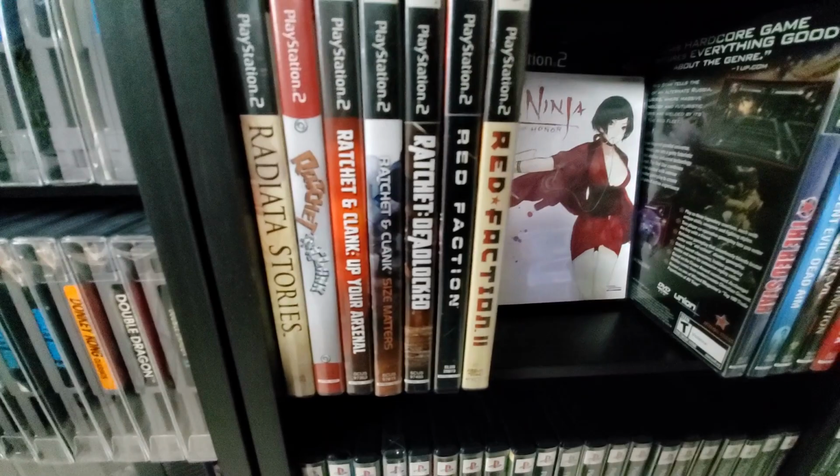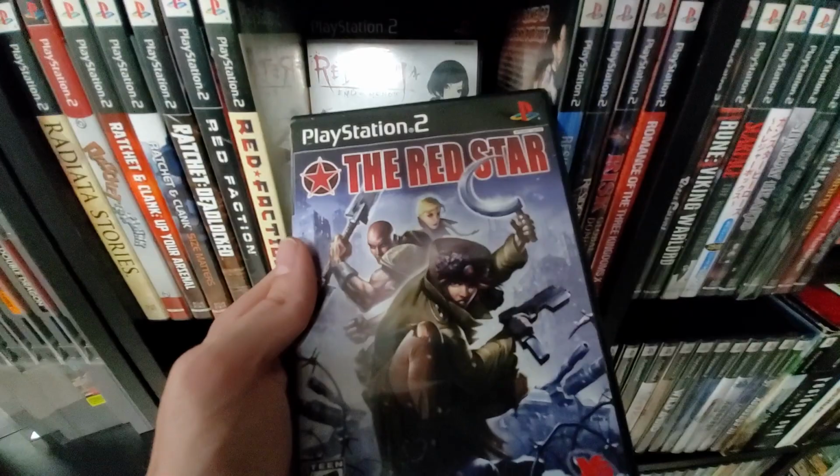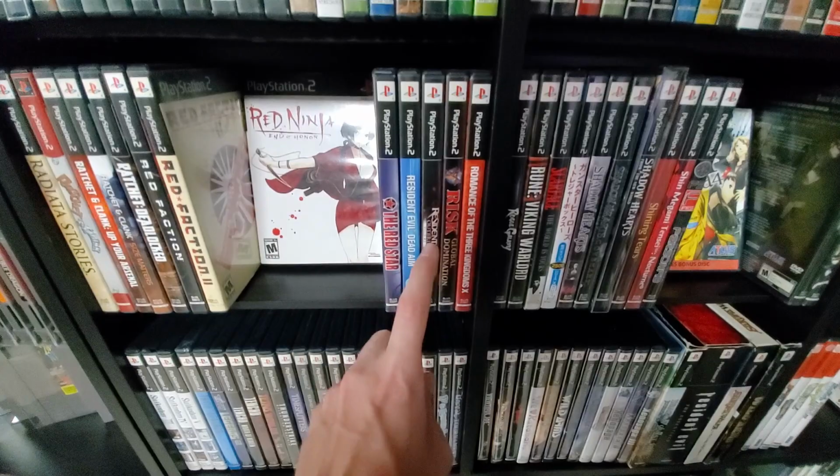Red Ninja, fun action game that no one ever talks about. Pretty hard to find. The Red Star, this is another hidden gem that no one ever mentions. If you ever played Cannon Spike, that I mentioned earlier on the Dreamcast, this game's a lot like that. I love it. It's fantastic. Resident Evil Dead Aim, Outbreak 2, kind of hard to find these days.